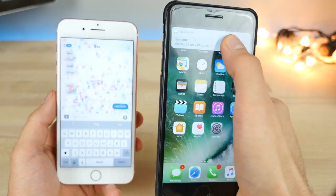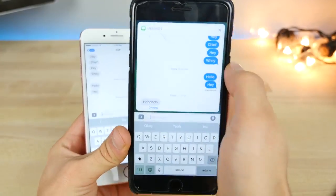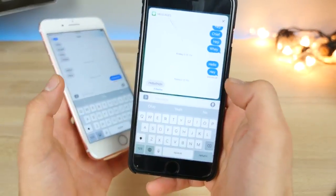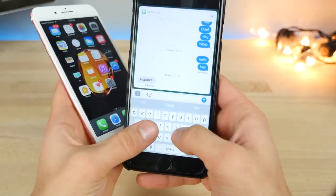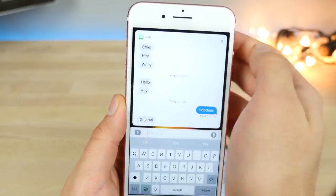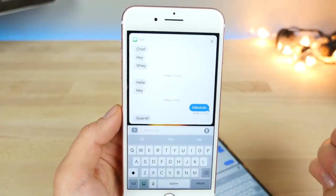Previously, if you used the quick reply option over here, you wouldn't be able to see who's messaging you up in the top left, which could get a little annoying if you're typing something along and forget who you're talking to. It happens. So if I send a message back, now on iOS 10.2, on this quick reply, you can see who it is. It'll actually display the contact info or phone number on the top left now.